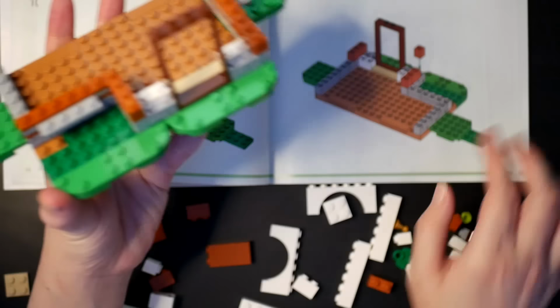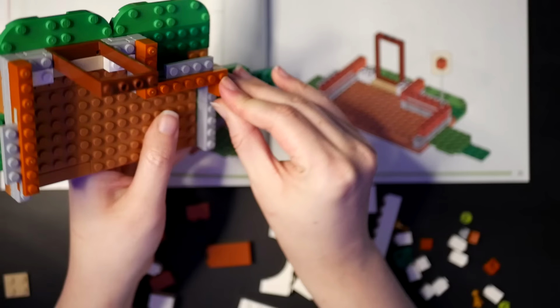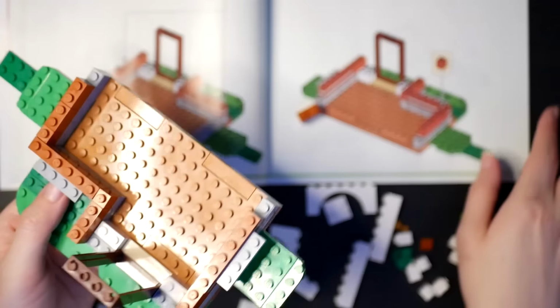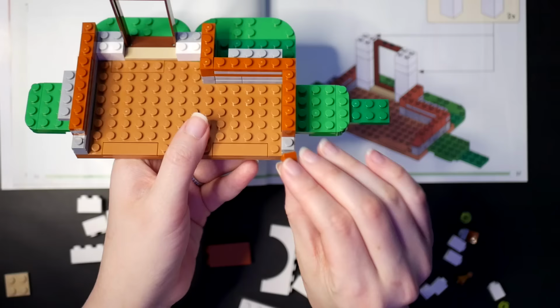Okay. And then on the side, we're gonna do another single piece next to it, and then two doubles. So double, double, toil and trouble. Here we go. And, oh, okay, we're using these little slopey pieces on the corners. Like that. Slopey piece number one.